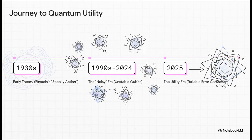But here's the catch. For the longest time, this power was just theoretical. For decades, qubits were super, super fragile. The tiniest vibration, the slightest change in temperature, and poof, they lose their quantum state and the whole calculation would crash.